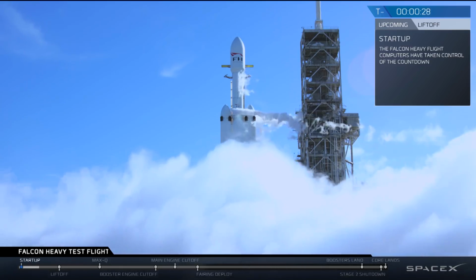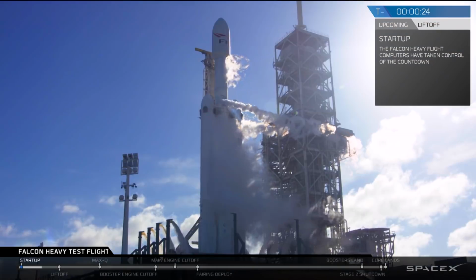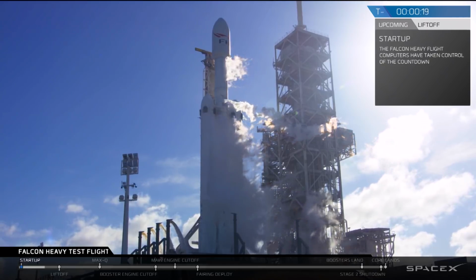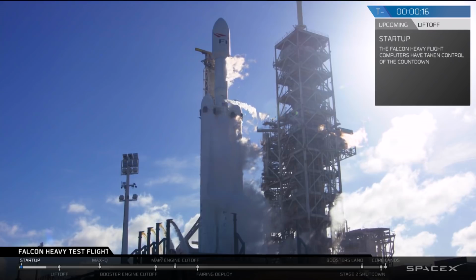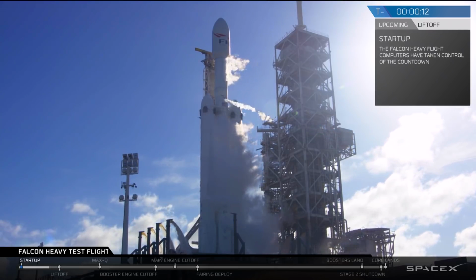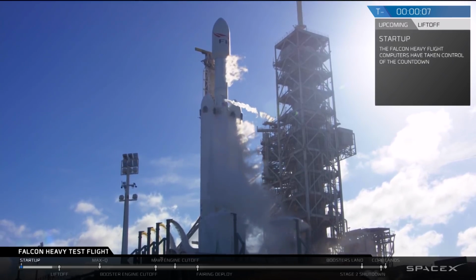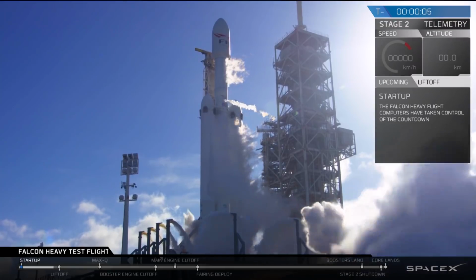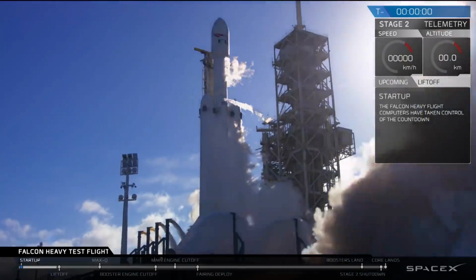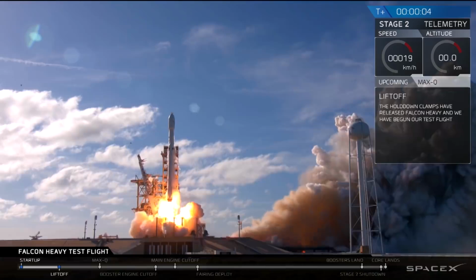T-minus 30 seconds. Launch director on countdown 1. SpaceX, Falcon Heavy, go for launch. Falcon Heavy is configured for flight. T-minus 15, standby for terminal count. 10, 9, 8, side booster ignition. 6, 5, 4, 3, 2, 0. Ignition. Falcon Heavy.